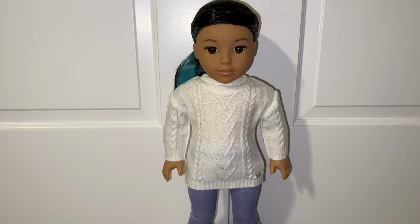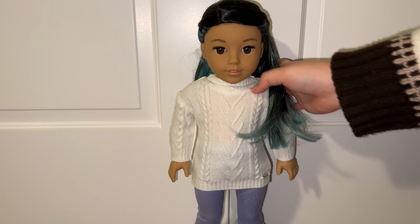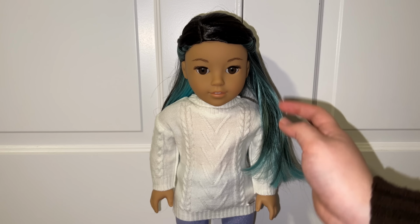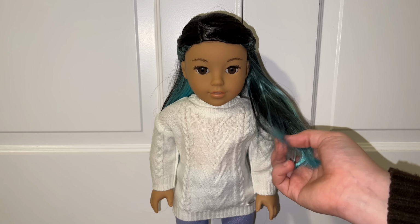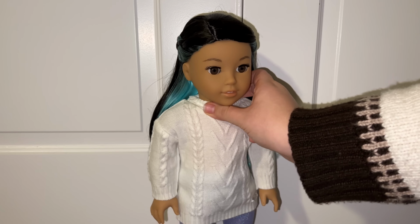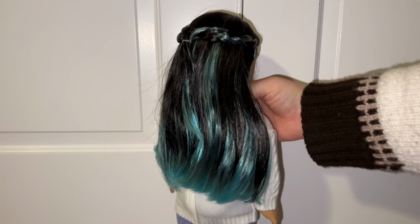So here is Corinne. Now let's go ahead and take off her hairnet. So here she is with her hair out of the hairnet. And you guys, I am so impressed with her hair. It is so unique and different from every other American Girl doll. They didn't just give her like dip dyed hair like they did with Isabel. They really improved with the way that they do dyed American Girl doll hair.